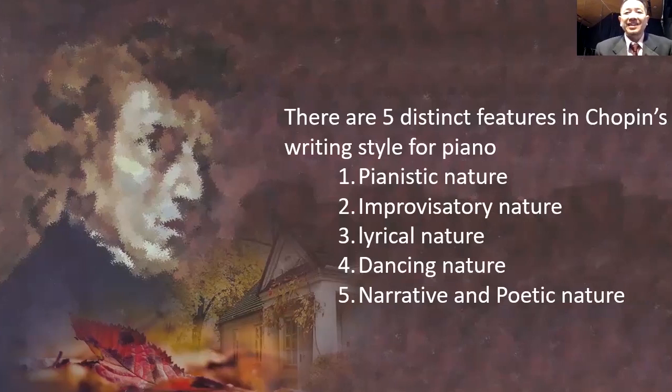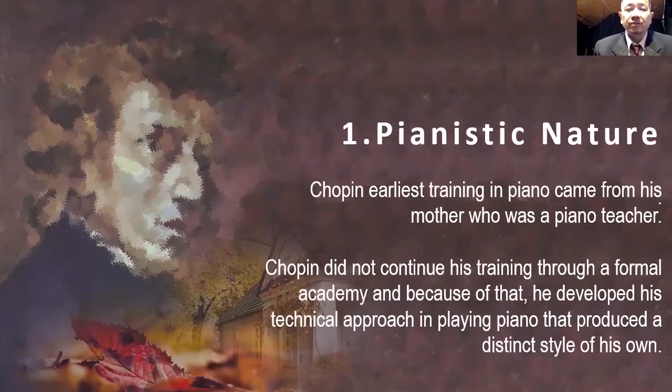Now, let us take a look one by one at these distinct features. First, his pianistic nature. Chopin's earliest training in piano came from his mother, who was a piano teacher. Chopin did not continue his training through a formal academy, and because of that, he developed his technical approach in playing piano that produced a distinct style of his own.